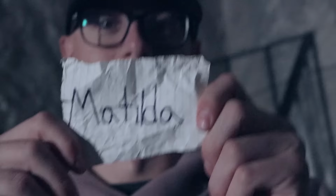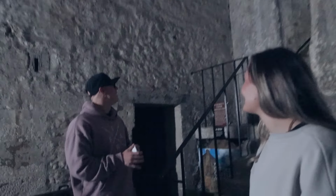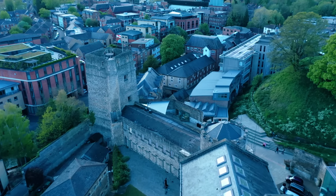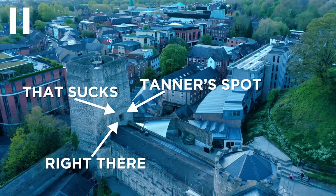Matilda's room's interesting. Obviously, there's a cool story to that. But when this was a prison, there was actually like 70 prisoners jammed in that little space. Now I learned about that? Yeah. What? Let's cut to a drone shot right now of this building just to show you. It's in the middle of that giant tower you're looking at. Right in the middle. That's where Tanner will be.